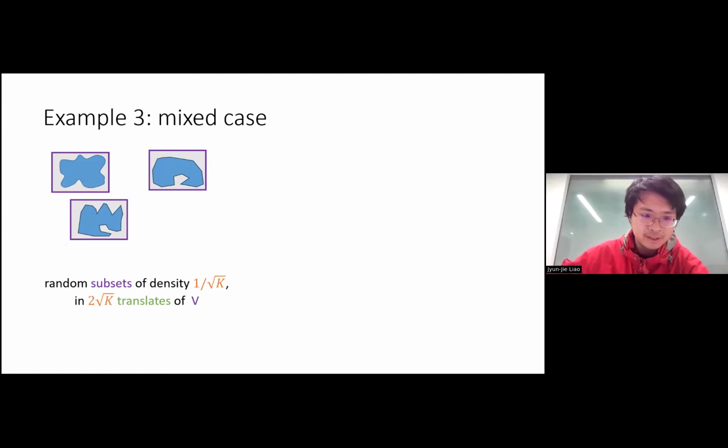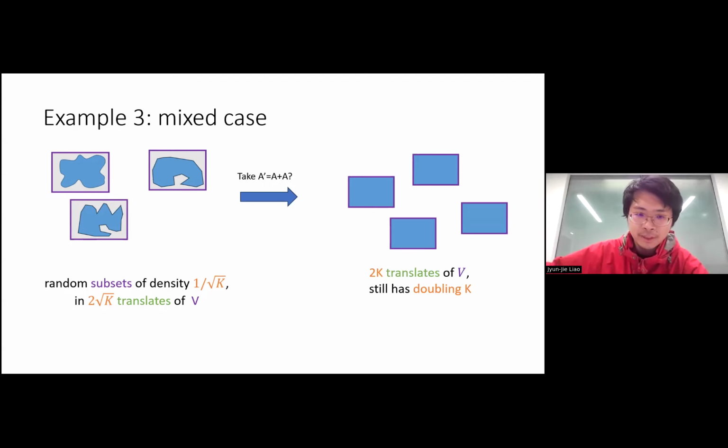The mixed case is that we take 2 square root k translates of the subspace V, and then for each of these subspaces, we take a random subset of it of density 1 over square root k. One can verify that this mixed case actually has doubling constant k. But for this mixed case, if we take the next set A prime to be A plus A, then we will end up with 2k translates of the subspace V, and this thing still has doubling constant k. So we are not making any improvement. And one can verify that by taking the fibering, we will get a random subset of a subspace of density 1 over k. In that case, we also have doubling k, and we are also not making improvement.